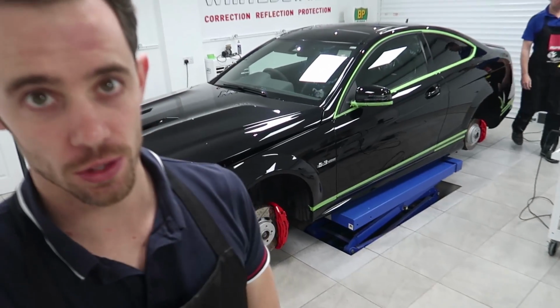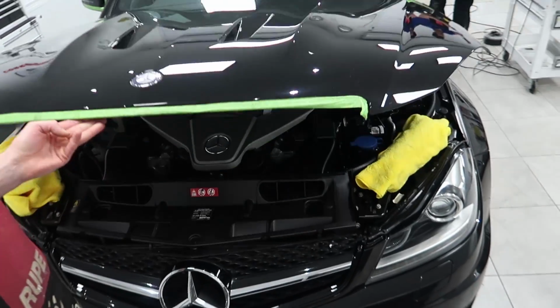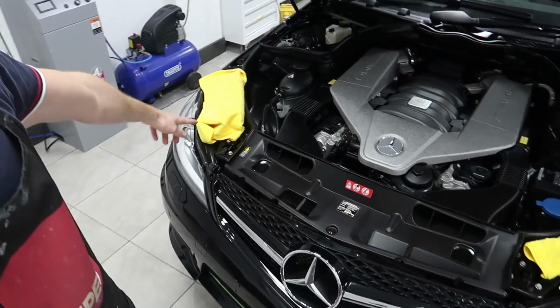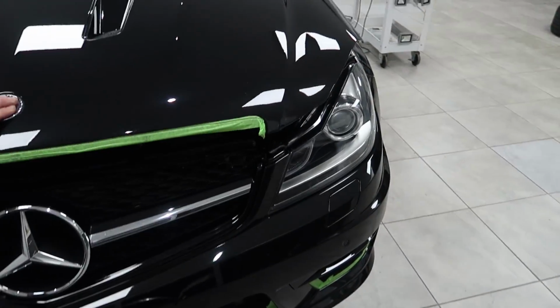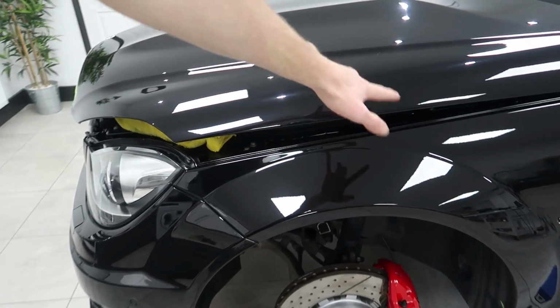What day is it? Wednesday. Good morning from WhiteDetails. It is Wednesday. The Merc has now been fully cut, all the gloss sections have been sorted. The engine bay has just been dressed. These bottles wrapped in the microfiber are my tripods. So the bonnet is lifted to enable me to polish and refine the bonnet safely without the wing. So that's out of the way. Out of the equation. Refining is about to start.